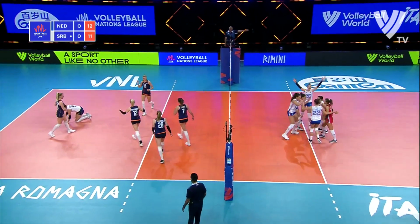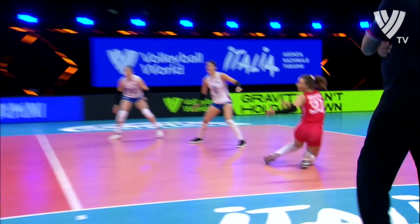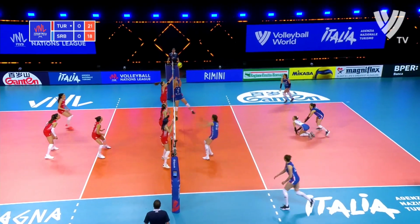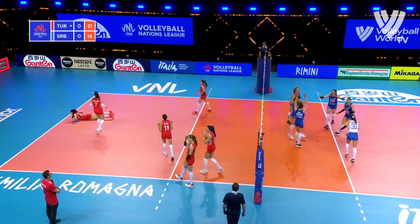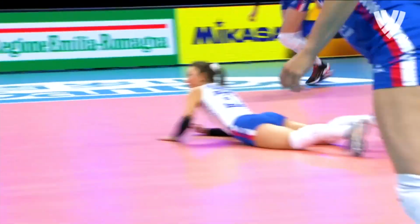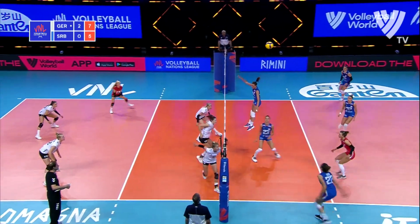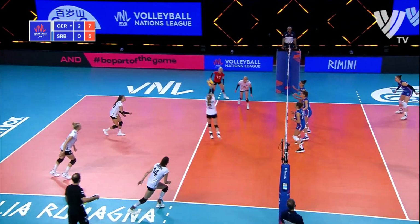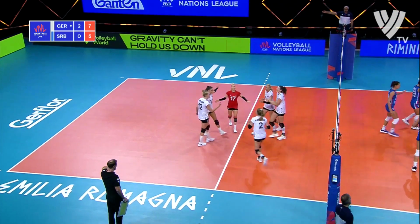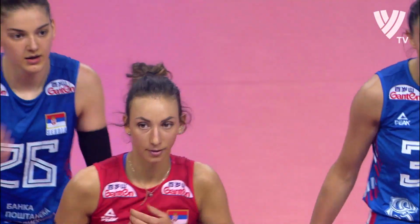Oh, this is brilliant from Serbia. Netherlands not putting the ball on the floor and Serbia making them pay. Prominent in defense on the Serbian side. Djurdjevic.